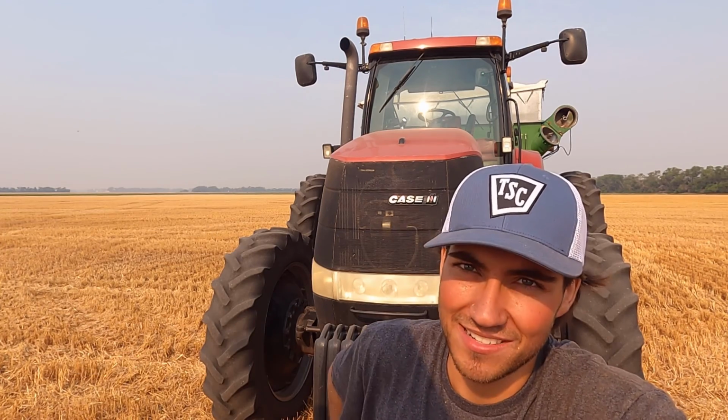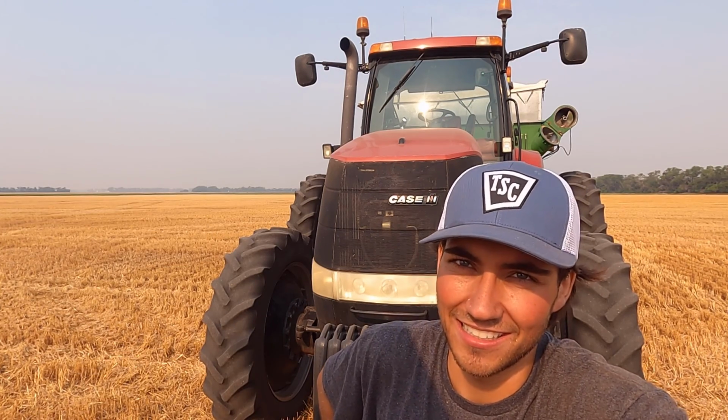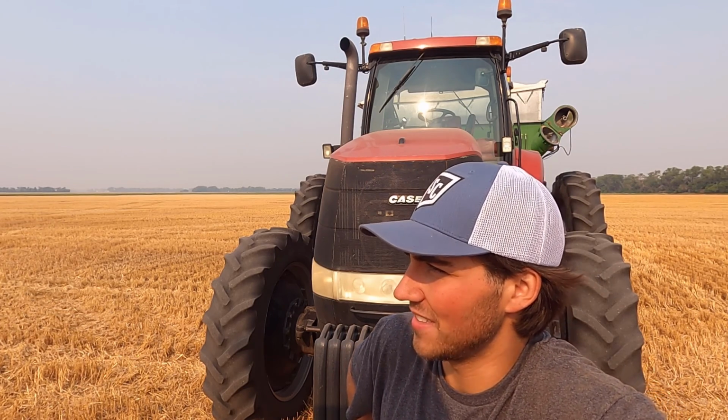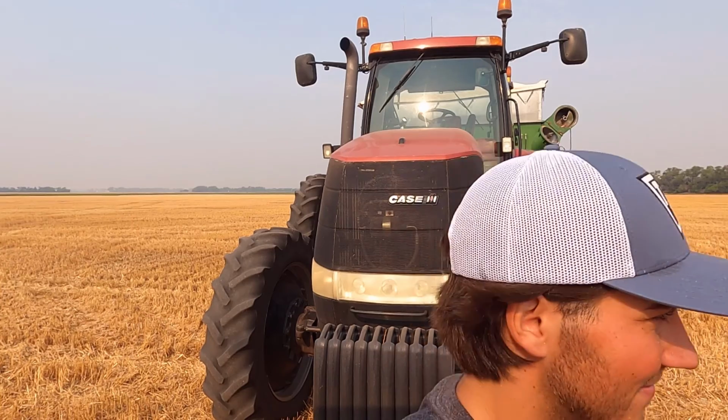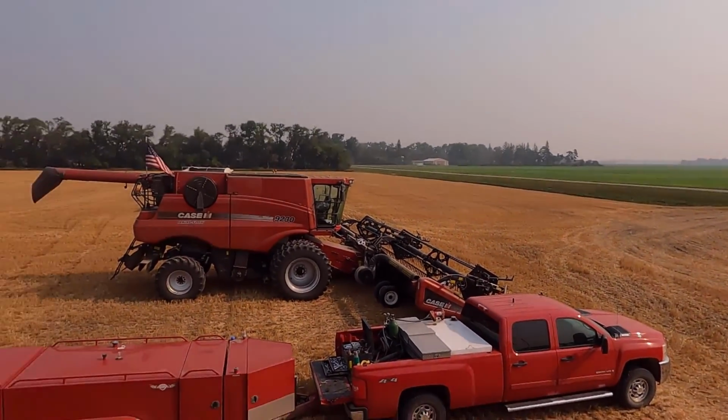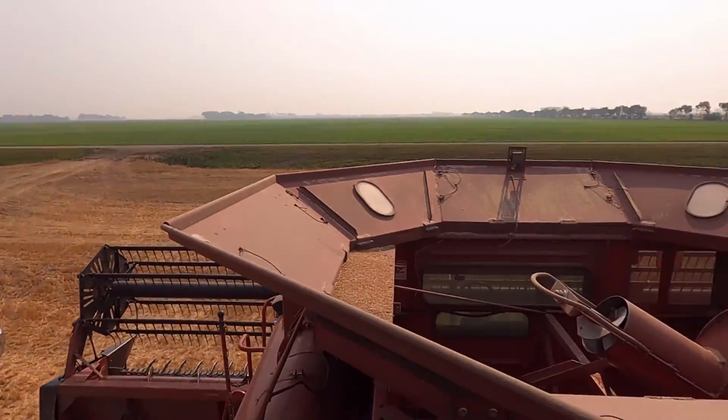Check the sickles, maybe make sure there aren't any broken sickle teeth or anything to do. I don't think there's really anything to repair, so we'll see what happens there. Now let's check the fluids. You gotta love the view from the top of a combine. You can really see what's going on.